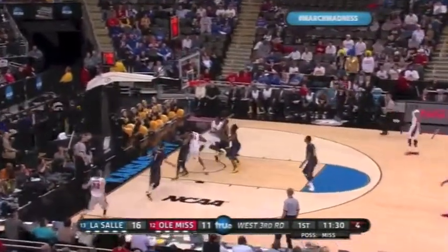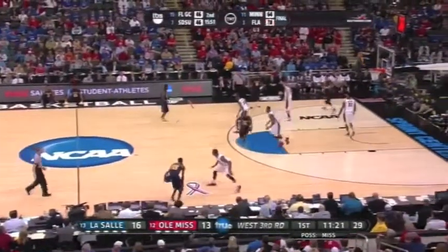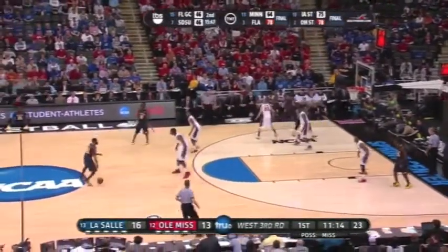Here's Henderson back in, goes to the fade and knocks it down. He missed his previous 3 shots. All were from downtown. This a 2-pointer. And let's see how this affects the Rebels. Galloway, Garland.